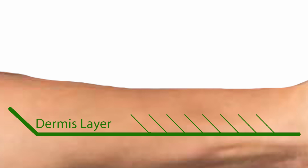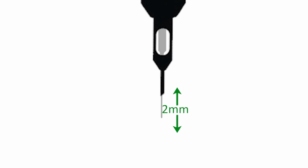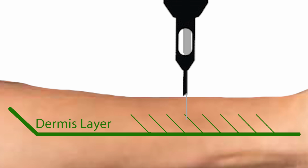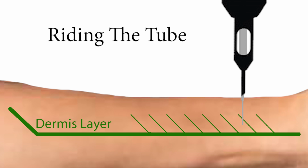So now we know we should be placing the ink into the dermis. What we need to know is, how do we do it? Now the dermis is roughly 2 millimeters deep below the surface of the skin. So one way would be to set the needle so it's hanging out the tube only 2 millimeters, and then dragging that tube across the skin. That way we can ensure that the depth you're going in the skin is 2 millimeters, because you've already measured it coming out of your tube. Now this is called riding the tube.